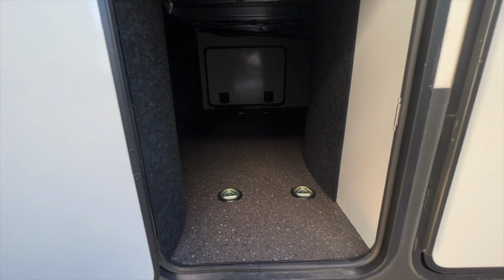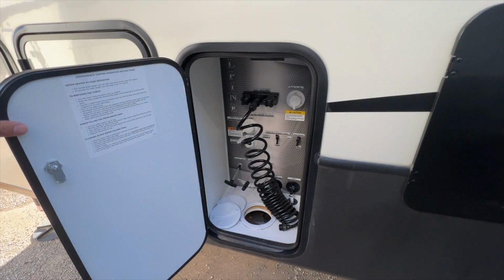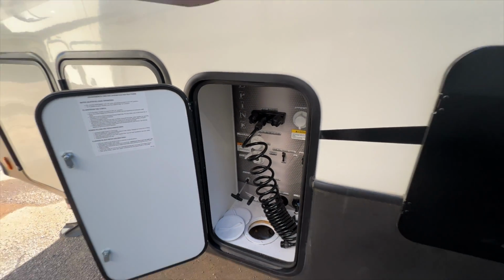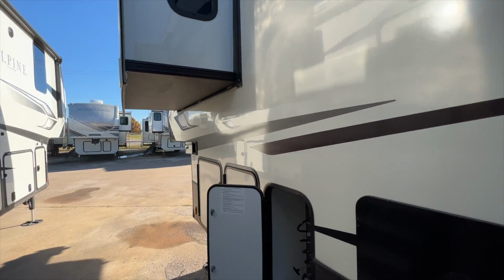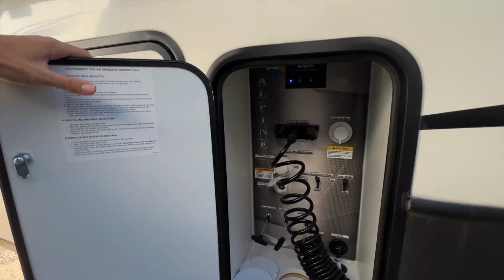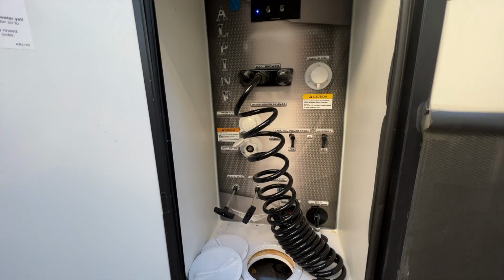Pass-through storage going to the other side. And then another thing I really like about this: nothing from where your water connections are at where you have to duck underneath anything. The way that the door opens out to the side and the fact that you're not under a slide out box, you don't have to break your back to get down into here and work on getting your water connections set up in here and whatnot as well.